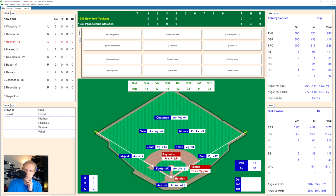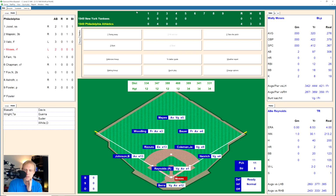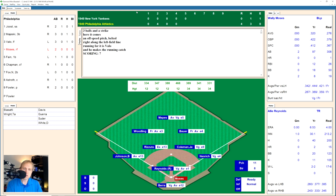Runners on at first and second, and Henrich takes one inside, and there's one way inside, 2-0 the count. Then a fastball is in there, 2-1. That one's high and outside, 3-1 now the count, and there's one belted down the right field line, and it's going to be Vallo going in there. That's got to be the left field line, and he goes over and makes the catch. This is what I hate here, right along the left field line. Yeah, thanks. You're going to confuse me.